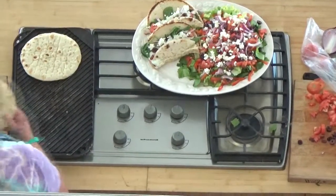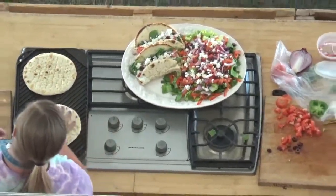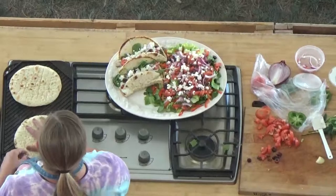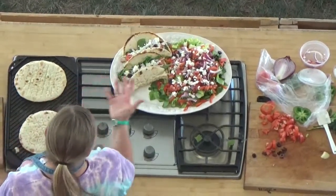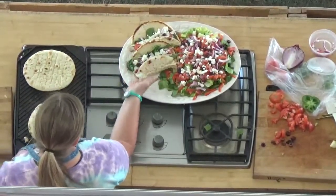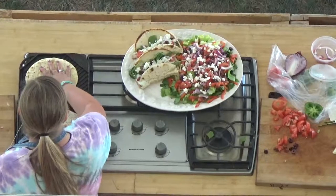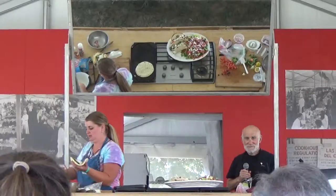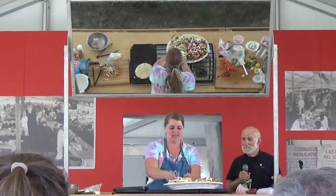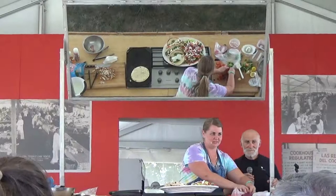We form it on that big tall spit and put one on every morning and let it rotate around and be juicy and yummy, and that's kind of the telltale. People come and they go, does she do the real thing? So yeah, this is what we call our traditional gyro, and I can do that traditional with chicken, which is what I'm doing here, for those of you that are scared of lamb.